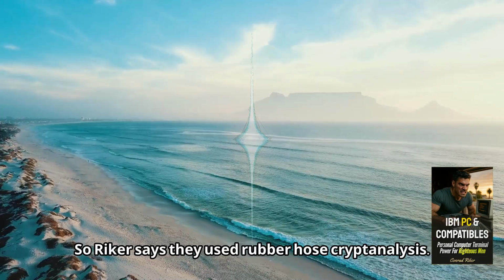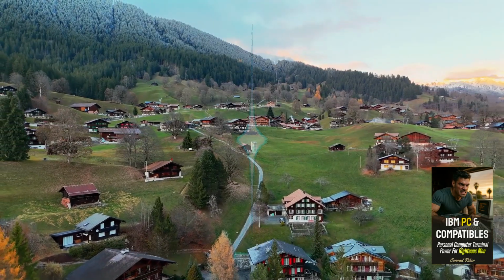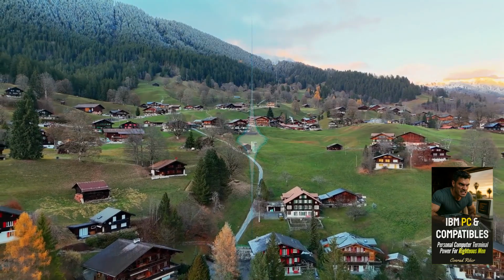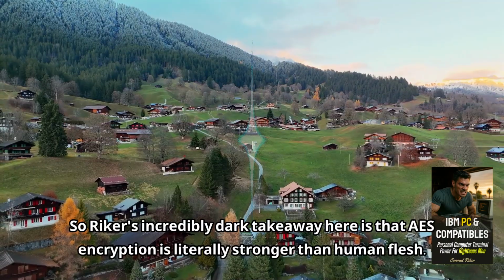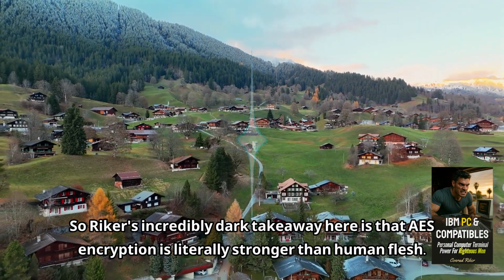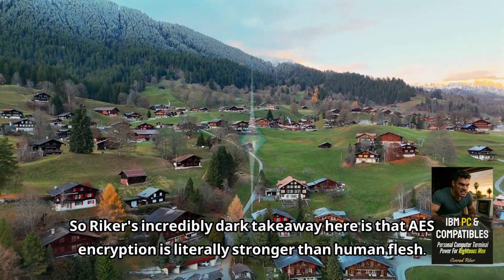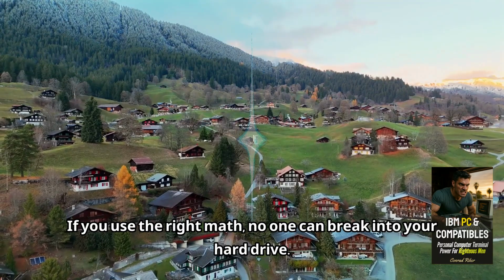No. So Riker says they used rubber hose cryptanalysis. Which is a polite way of saying torture. Pliers on toenails, to be specific. But the boss refused to talk, and the AES encryption held firm. So Riker's incredibly dark takeaway here is that AES encryption is literally stronger than human flesh. Exactly. If you use the right math, no one can break into your hard drive.